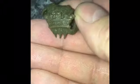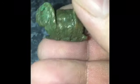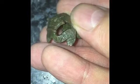Just found this in the bottom of my find bag. Just come up today. It's nice, isn't it? Snapped off that side. I'm going to try and straighten that out. What do you reckon? Is that Welsh? Some writing on there. Let's see if we can decipher that.